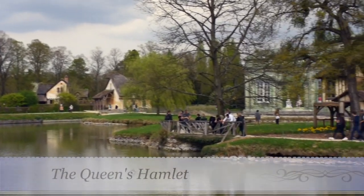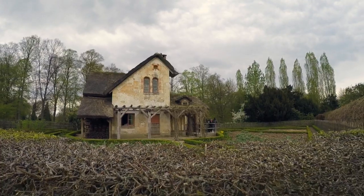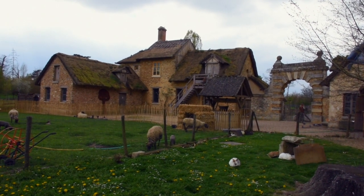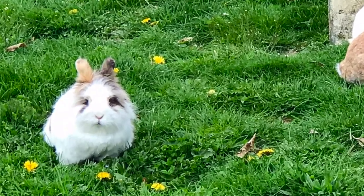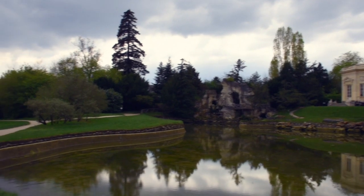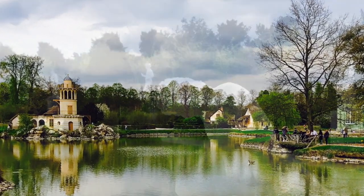The Queen's Hamlet created a rustic retreat for Queen Marie Antoinette, a private escape from all the stress of being the Queen of France. The hamlet had cottages that were furnished to Her Majesty's liking. This hamlet also functioned as a working farm and was used effectively for agriculture.